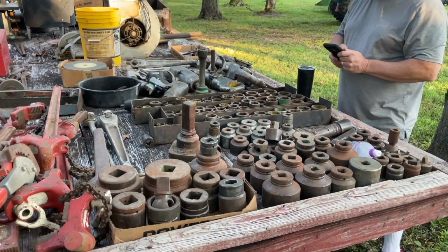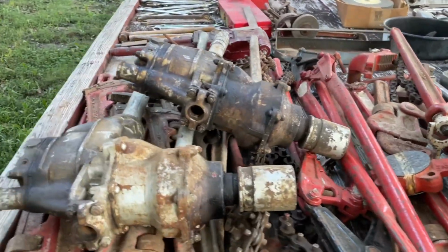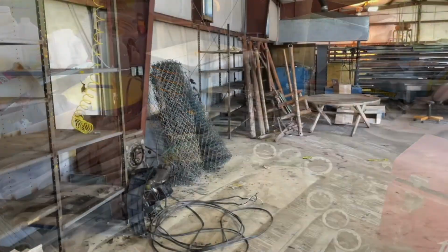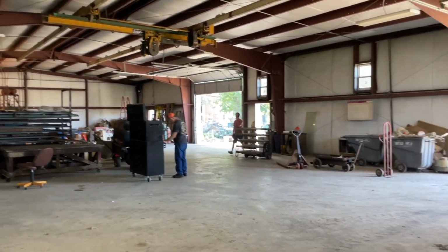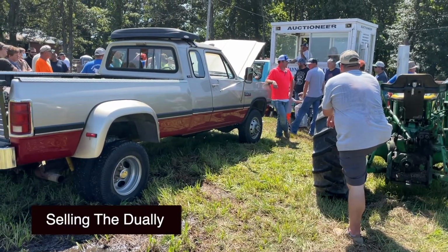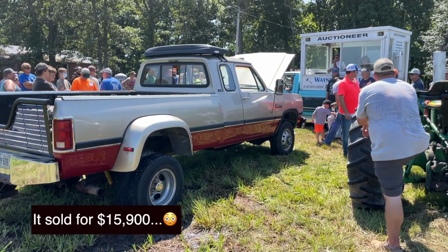Yeah. All kinds of tools. Big sockets, air drives, torque multipliers. This would have been like the old shop area. Bridge crane. Super cool setup here. 15, 16,000, but to get 16, 15, 16,000. Tractor was worth more than that.